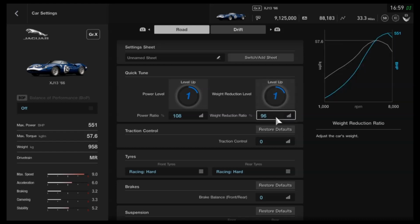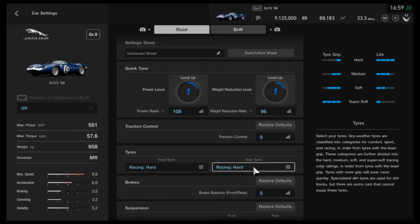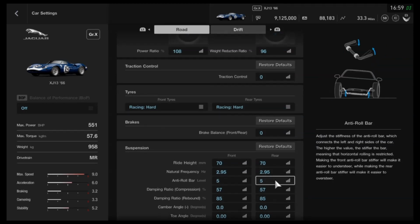So if you upgrade it, it'll be even better. Now, as far as the settings themselves, we've got traction control turned off as usual. That's down to you, of course. Again, racing hards as we usually do, to show what it can do in most circumstances. If you put it on mediums or softs, of course you'll see improvements there. As far as the suspension, we've dropped the ride height just a little bit to 70mm. As far as the frequency, we've got 2.95 on the front and the back. Anti-roll on 5, likewise front and rear.